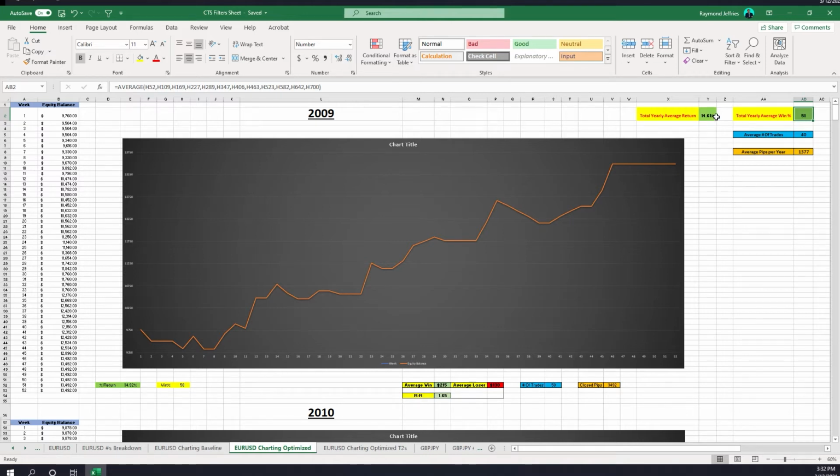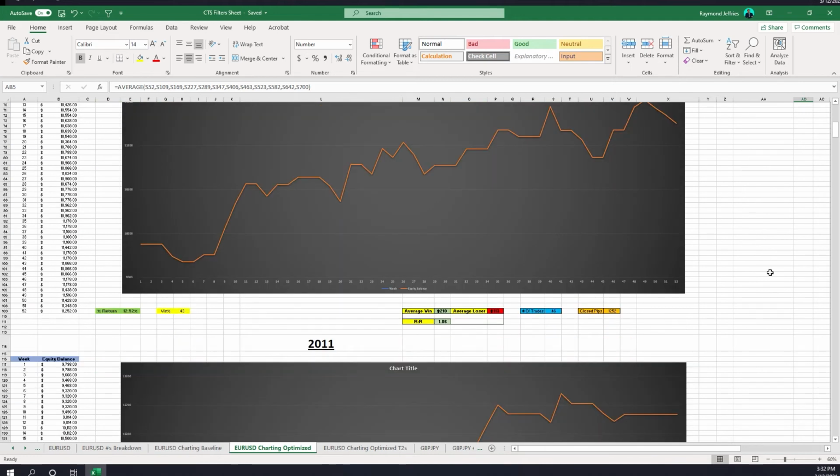You can see when we go to the optimize, I have a 14.61% return at 51% win percentage, which isn't great, but it's good enough. Average number of trades per year, 40. And you can see here, average pips, 1377. So I have that breakdown per year.